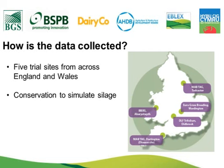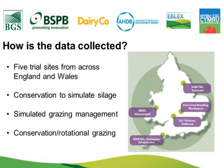There are 2 main ways of collecting the information. 2 years out of the 3 there is a conservation cut, and that is used to simulate silage. And there's also a simulated grazing management in the 2nd year of that 3-year cycle. That basically means that grass is cut every 3 weeks compared to 6 weeks for the conservation cut. With certain varieties, the conservation and rotational grazing management is used for white clover and also Italians. There are slightly different protocols depending on the types of grasses you're looking at.